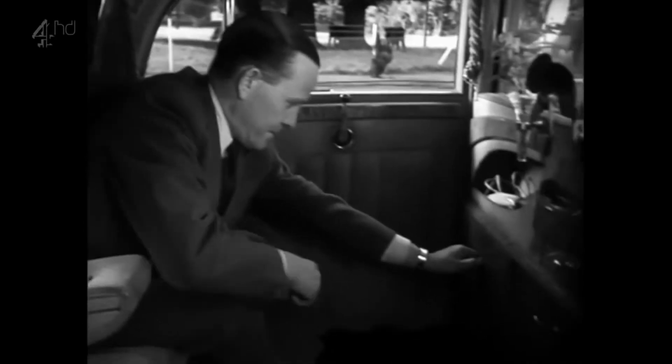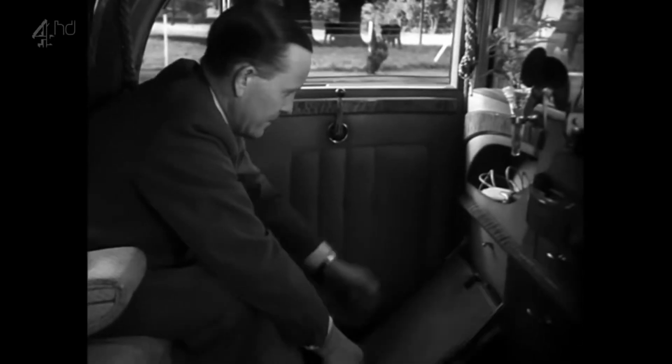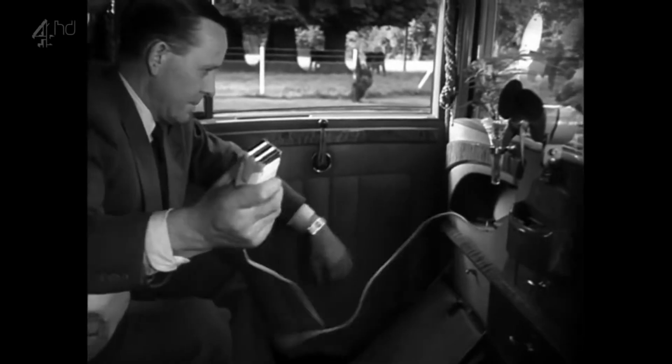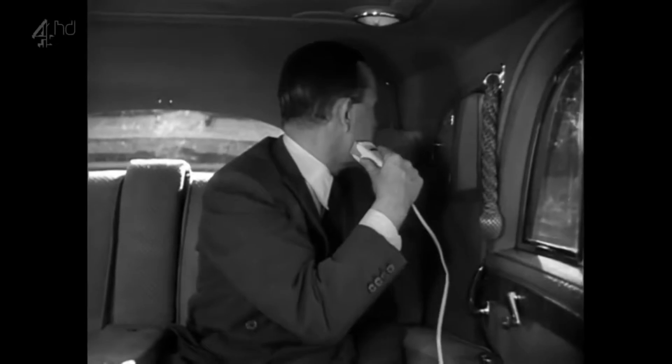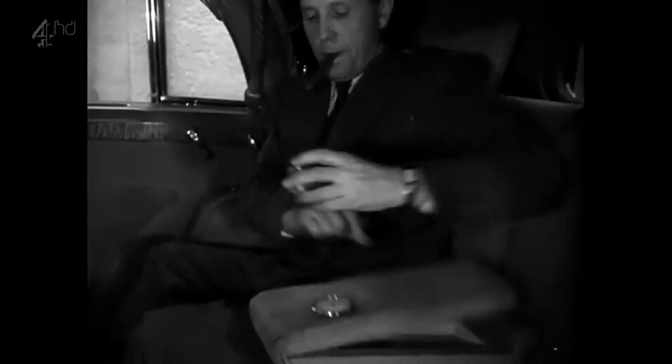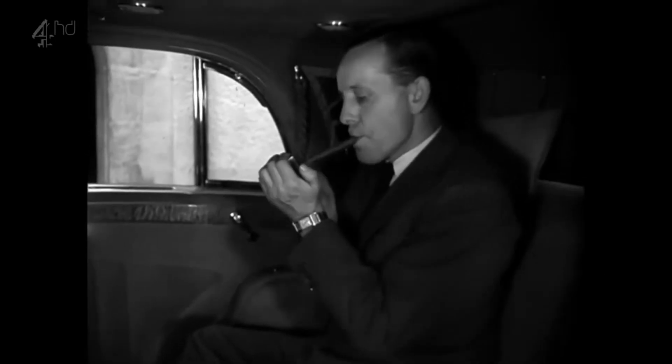Providing luxury in unexpected ways is something Rolls-Royce have always tried to do. Electric razors, for example. Well, it really is something to get lit up about. But gadgetry alone is not enough to keep their customers inspired.